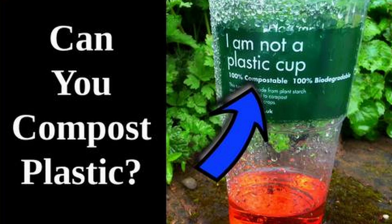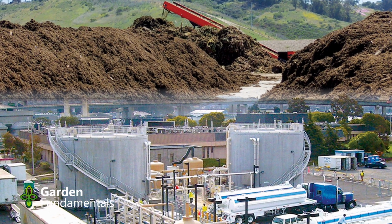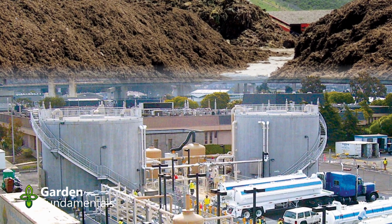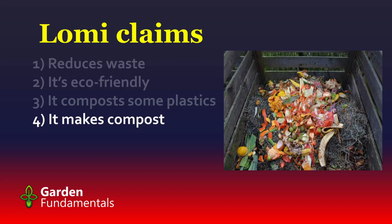These materials require 90 days of composting at a higher temperature. There are only a few facilities in North America that can compost plastic. Lomi does not have a chance at composting this material. Claim number 4. Lomi makes compost.